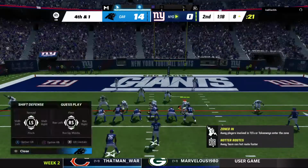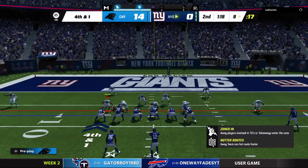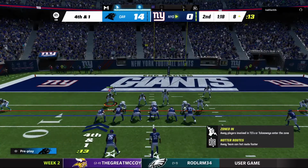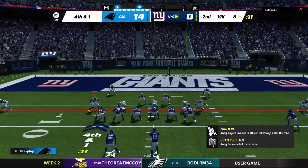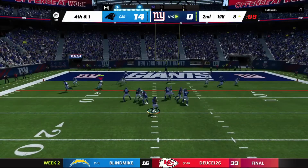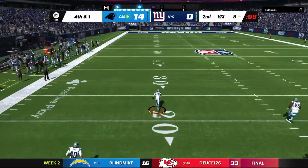Already down 2 scores. They're going to go for this rather than settle for 3. Back to throw. Into double coverage, and it's intercepted.